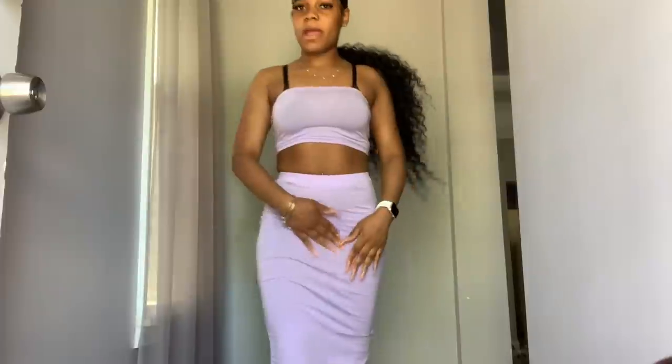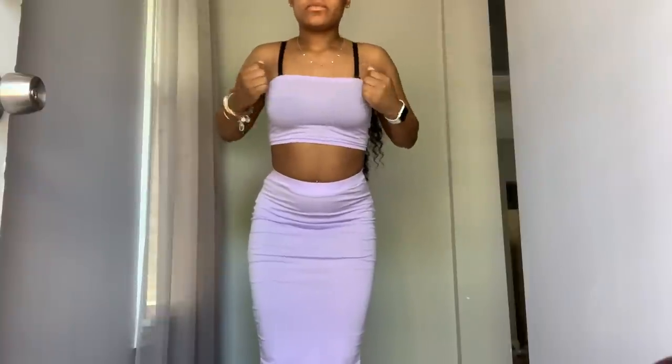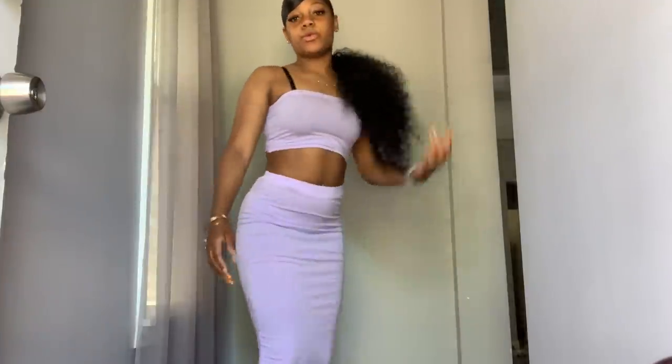Okay, y'all, so I had to move locations, but this is the next two piece. Don't mind that Westfire, I leaned on the sink. But this is a really cute tube top. I feel like if you wear no bra with it, it wouldn't be see-through as much because it's kind of stretching it. And then this is the skirt at the bottom. As you can see, it's got a split in the back. Really cute.